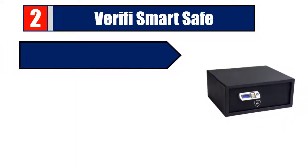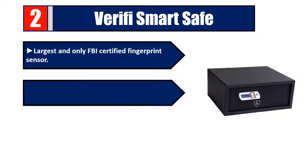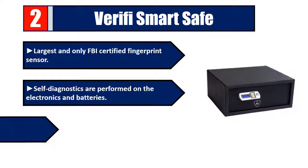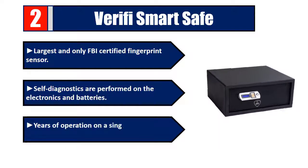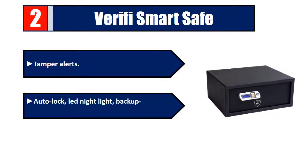Number 2. Verify Smart Safe. Largest and only FBI certified fingerprint sensor. Self-diagnostics are performed on the electronics and batteries. Years of operation on a single set of 4 A batteries. Tamper alerts. Auto lock, LED nightlight, backup key access.